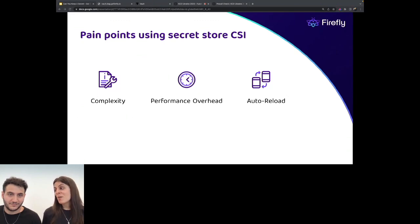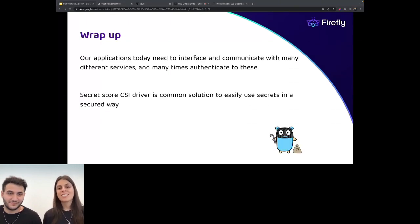So it's a wrap. What we talked about today. Today we talked about what secrets are, what Kubernetes secrets are, and how to deploy the secrets using infrastructure as code. We talked about the Kubernetes secret problems, and then we talked about how to overcome the Kubernetes secrets problem while using the external secret store providers. And the last thing, we had an architecture and a live demo of the Kubernetes CSI secret store driver.